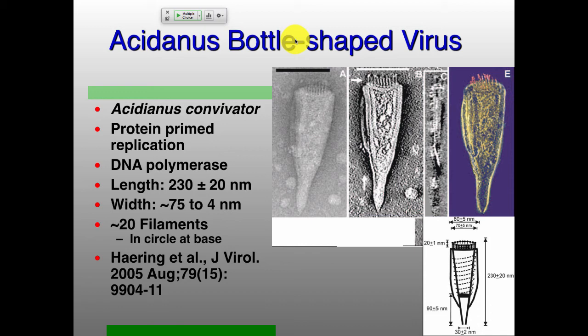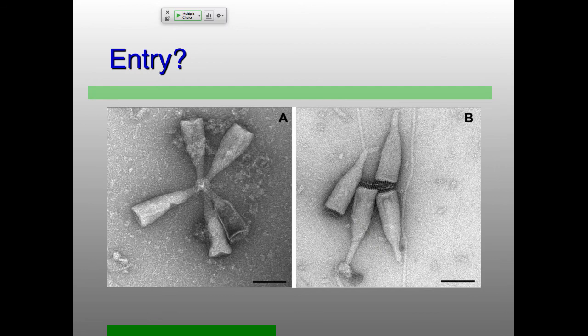So, adenovirus. It's protein primed replication. How do these viruses get inside of cells? Is it the fibers at one end, or is it the cork end of the bottle? Not entirely clear. We think that it's probably the cork end whereby they enter the cell.